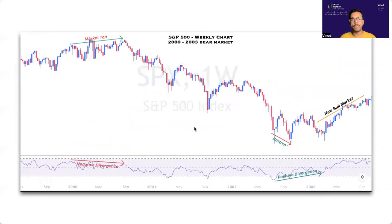Let's look at what has happened in the previous uptrend and the bear market that we had. So I've seen various informative videos and read a lot of books, and this comes from what I've learned. In the 2000 bear market, following the dot-com boom, the market kept going up and gave a new higher high. Whereas if you look at the relative strength index, the RSI, it gave a lower high, thereby giving us a negative divergence.